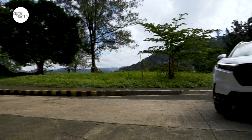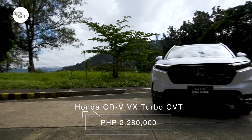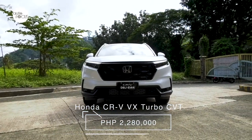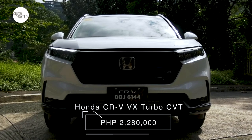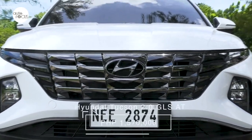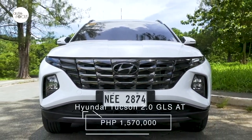On one side of this duel is the Honda CR-V VX Turbo CVT AWD, the mid-price variant of the model in the local lineup, priced at 2.28 million pesos. On the other is the Hyundai Tucson GLS AT, the lower priced of two variants in the local lineup at 1.57 million pesos.